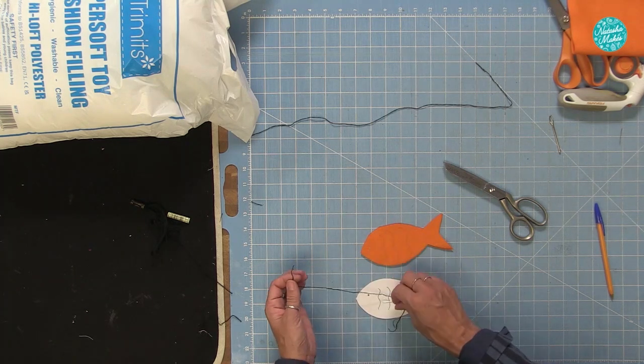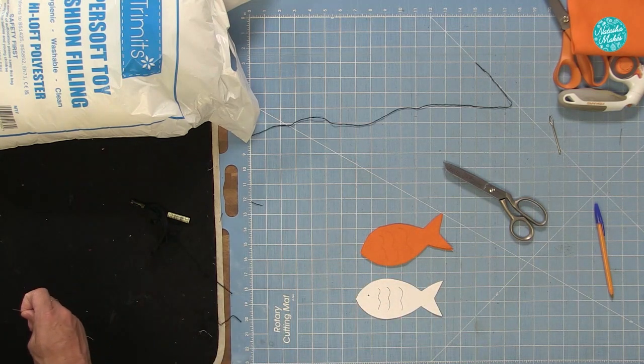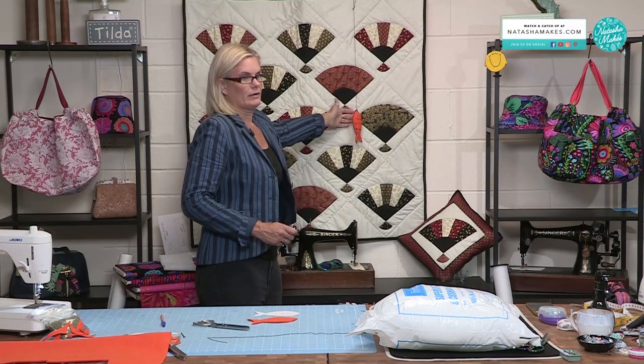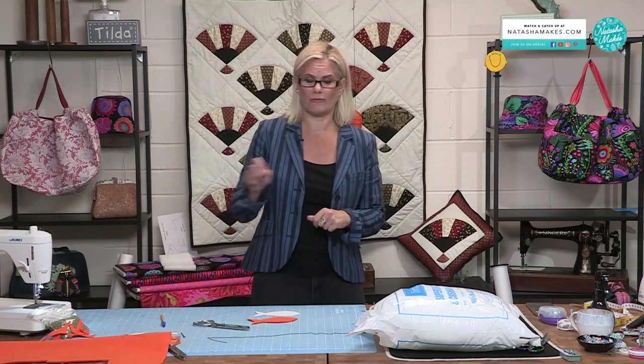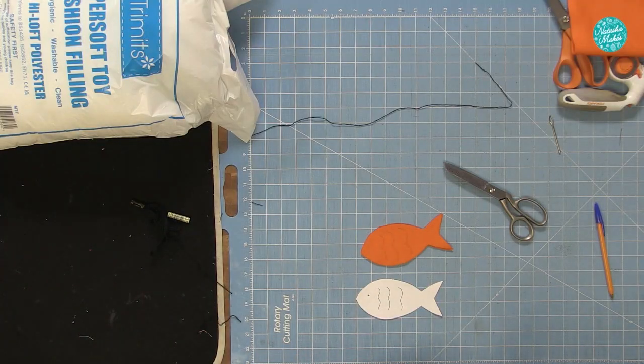If you wanted to hang it up, what you can see behind me is one I made earlier, hanging here for someone to come along and play with. If you want to scoot them around the floor, then you can add a bit of ribbon. We'll get to that in a minute.